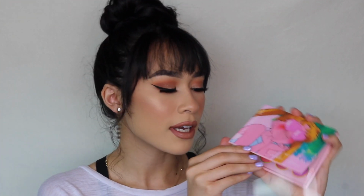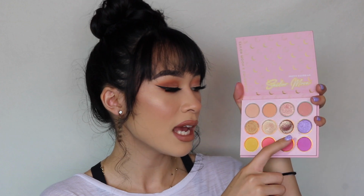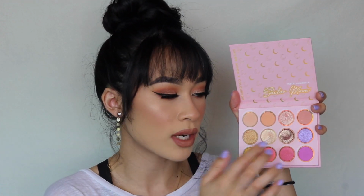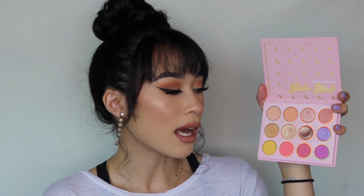The exterior itself is so cute and so amazing. I do have to say that the glitter in here, the Mere Serenitatis shade, it's not like the normal Colourpop pressed glitters. This one actually is really hard and it almost feels a little dry. Everything else I feel like blends in effortlessly, and I do feel like if you are a darker complexion, you might have troubles with the pigmentation in this palette.